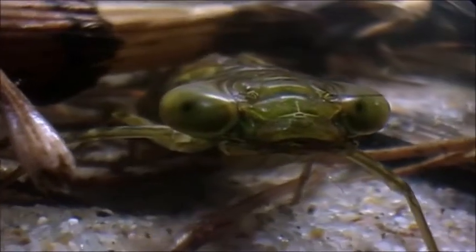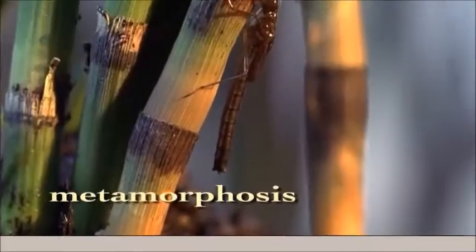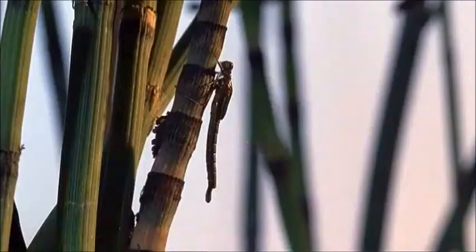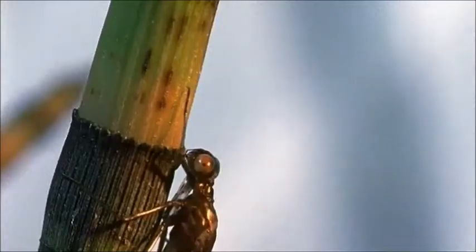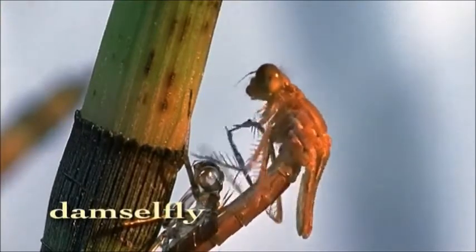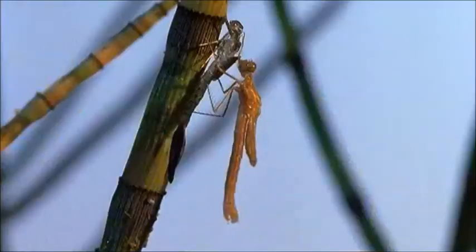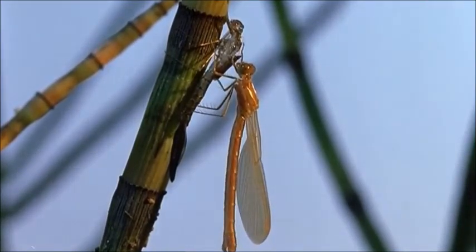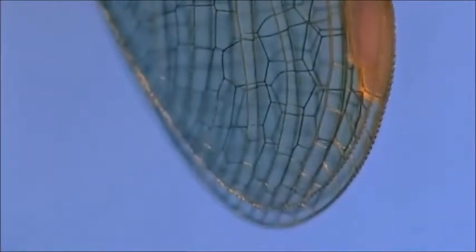Stalking its prey much like a cat, a dragonfly larva. Through metamorphosis, it turns not only into an adult, but into an animal capable of entering yet another realm of Earth. A damselfly emerges from its freshwater exoskeleton, discarding the tools it used so successfully in the pond. Hidden beneath its underwater coat is a new tool that will define its life outside the pond, a set of appendages capable of miracles.